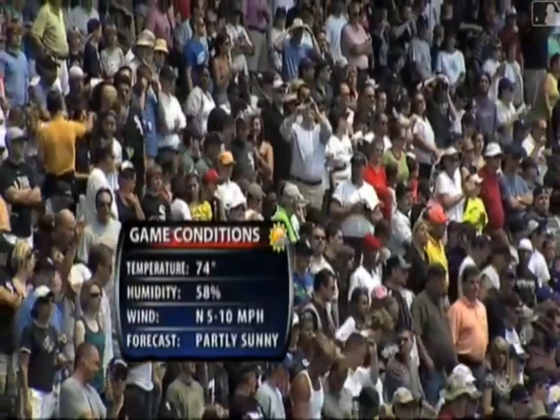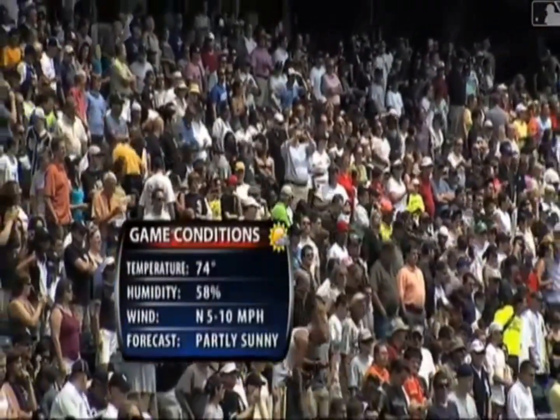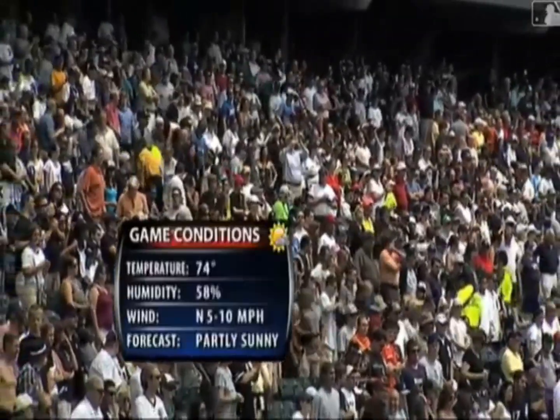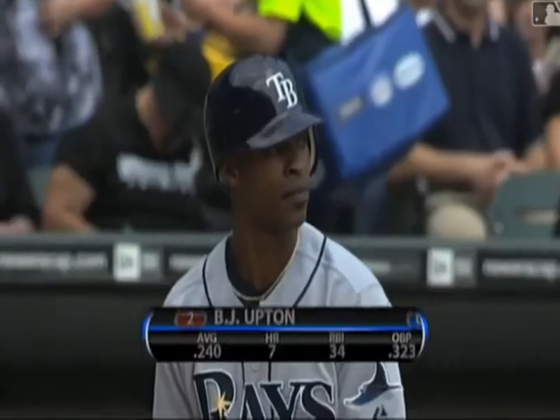Game time conditions, 74 beautiful degrees. It's 58% humidity. The wind out of the north at 5 to 10 miles an hour, and it is partly sunny. The finale of this 4-game set and finale of this 7-game season series.